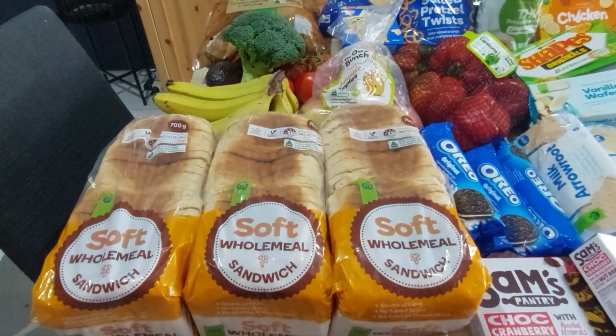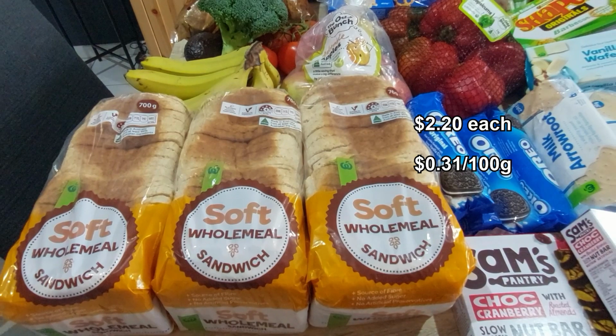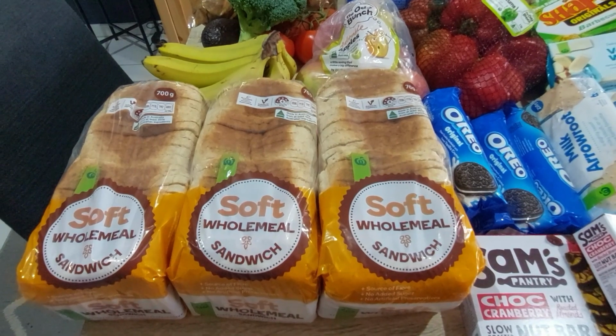Okay, so let's kick this off with just 3 loaves of bread, just the regular soft wholemeal sandwich. It is $2.20 per loaf, 700-gram loaves, so they'll go in the freezer.